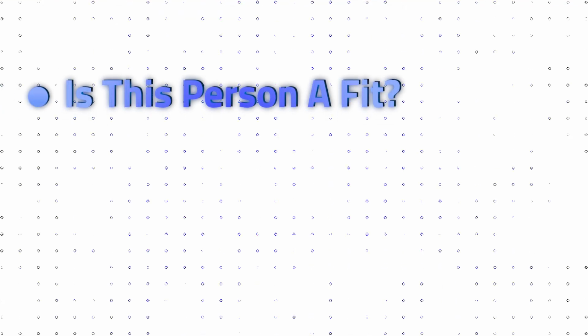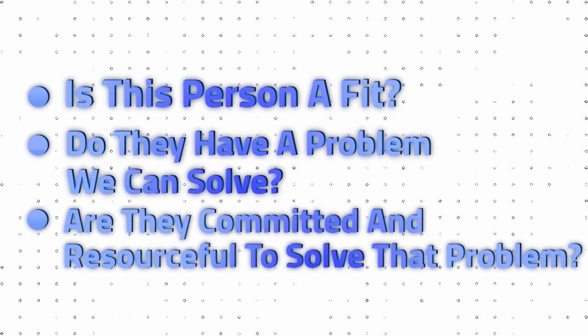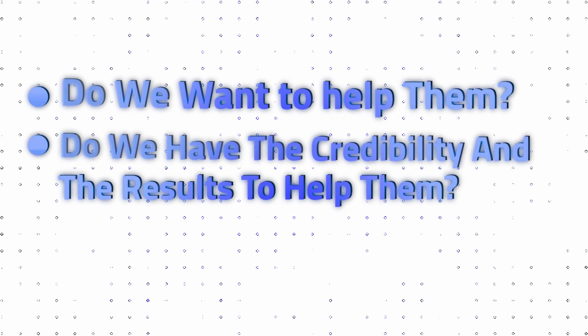So we want to first triage them and say, is this person even a fit? Do they have a problem we can solve? Are they committed and resourceful to solve that problem? Do we want to help them? Are we passionate about helping them? Do we have the credibility and the results to help them? If the answer is yes, then they go into our next step of the sales process.